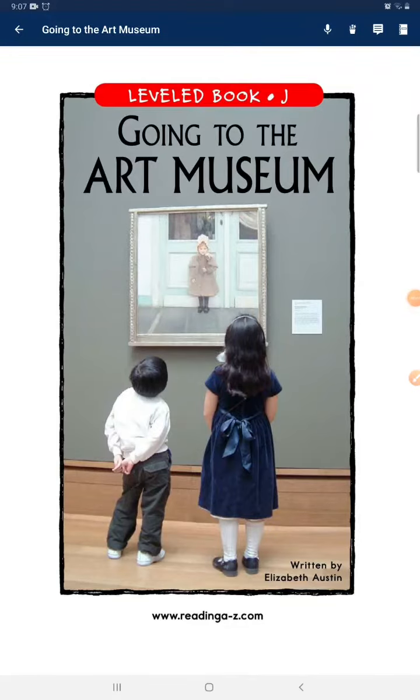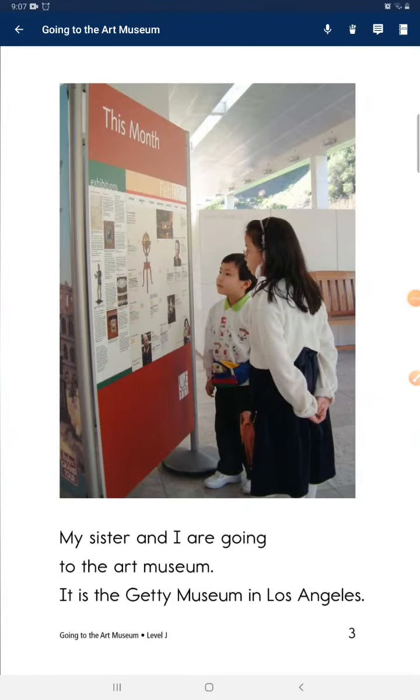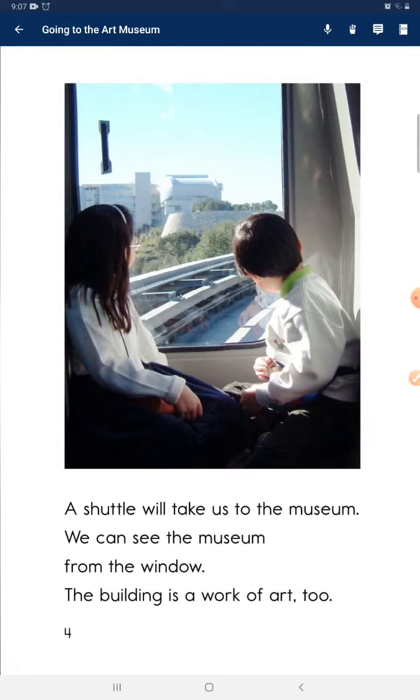Going to the art museum. My sister and I are going to the art museum. It is the Getty Museum in Los Angeles. A shuttle will take us to the museum.